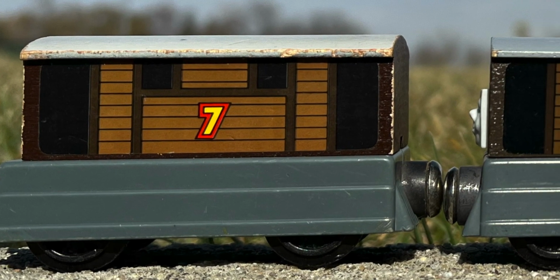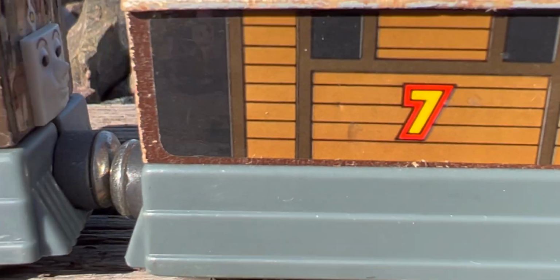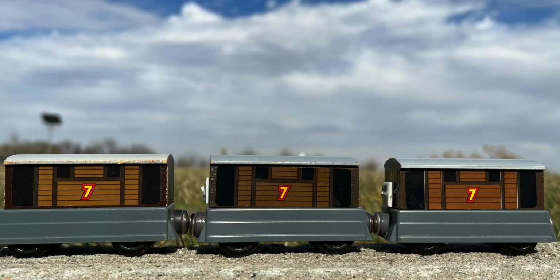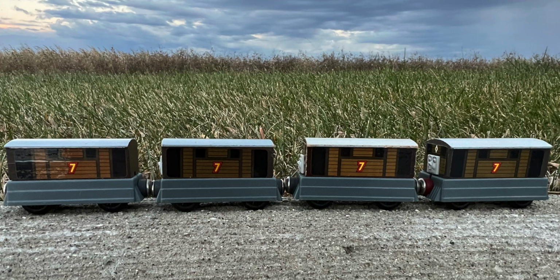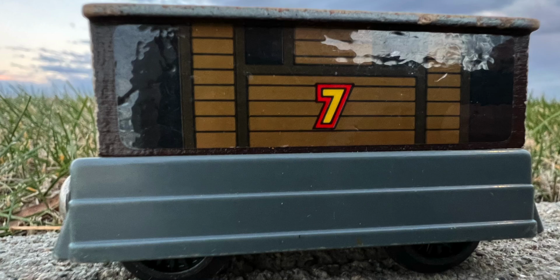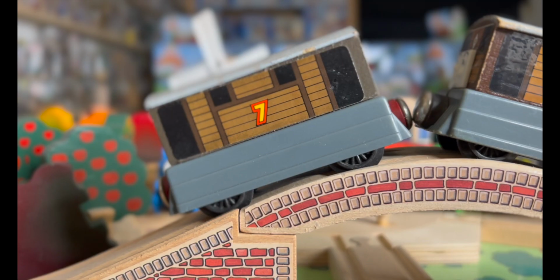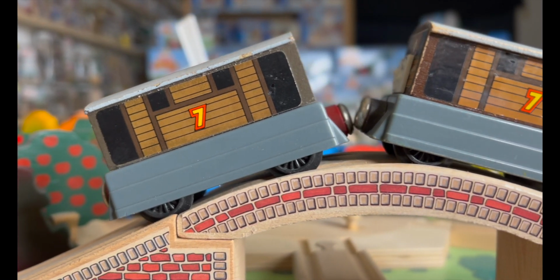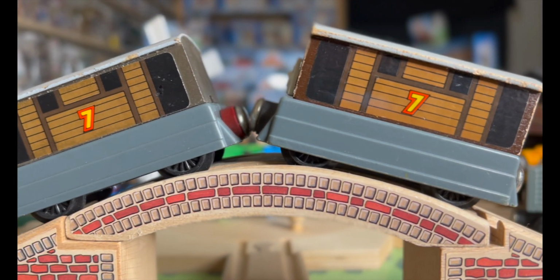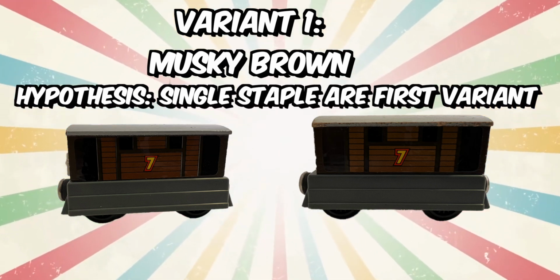Toby decals. I could be hallucinating, but I believe Toby had different color decals. Look, it's different. There are 3 to 4 variant decals for Toby in my books. Dark brown, orangey brown, musky brown 1 and 2. Now, what came out first? Obviously, red magnet and the single staple seem to be the muskier side, so those first. Under the assumption our first hypothesis was accurate, of course.